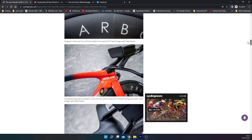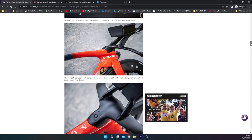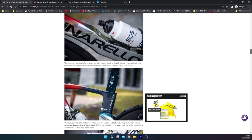GP5000 STR, standard. I like this integrated bar and stem. It's the Ghana Star. Before, he was going just for standard round bars and stuff. I assume that's just because it's easier to modify when they're testing for less important races. You can see it integrates pretty nicely here. I believe it'll probably have some M6 bolts coming up from the bottom. Then we've got the water bottle very far down as well.